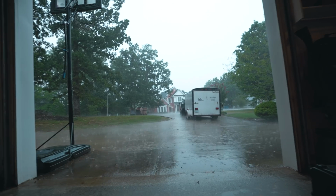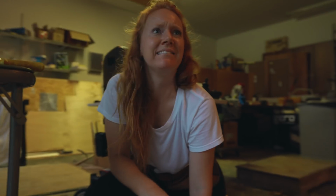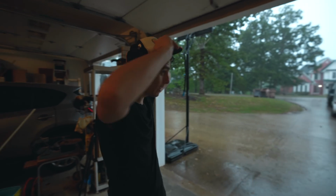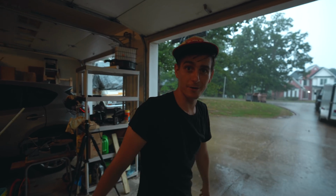We got a proper storm brewing out here. Windows are all open on the RV. I guess we'll see if the slatted windows actually keep the rain out or not. I might actually have to run out there and close those. Uh-oh. All right, I'm going out there. If I'm not back in 10 minutes, just wait longer, I guess.